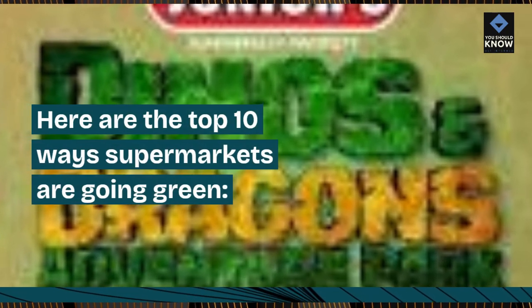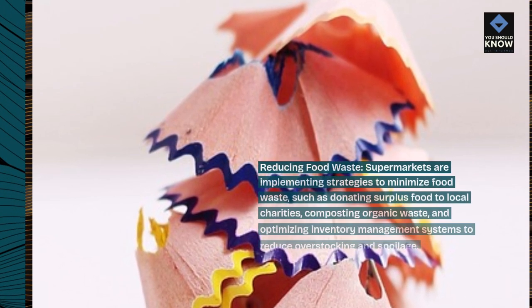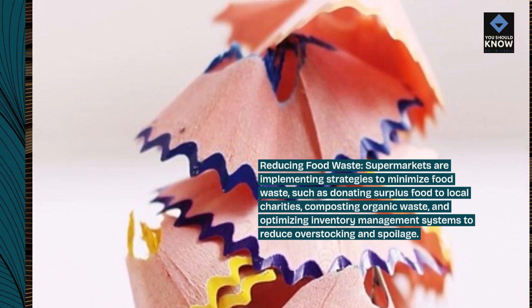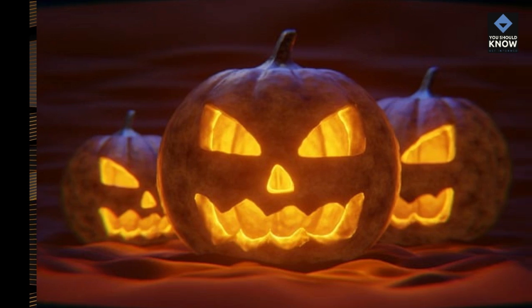Here are the top 10 ways supermarkets are going green. Reducing food waste. Supermarkets are implementing strategies to minimize food waste, such as donating surplus food to local charities, composting organic waste, and optimizing inventory management systems to reduce overstocking and spoilage.